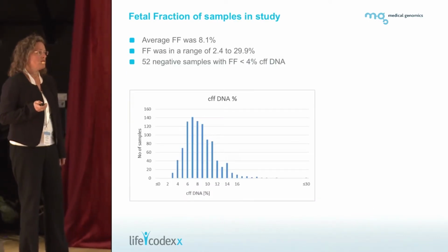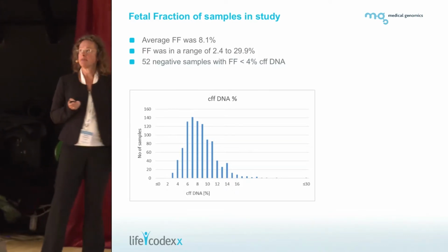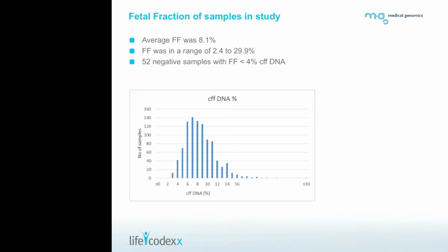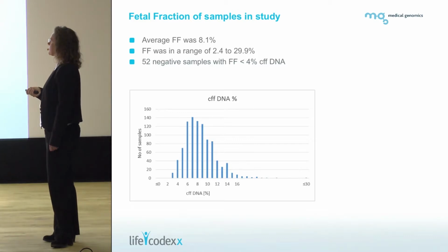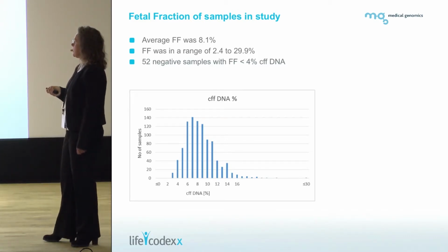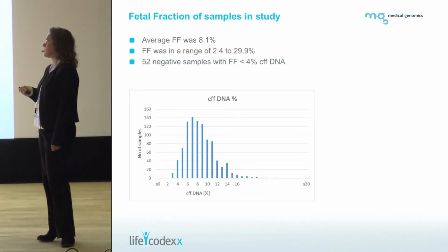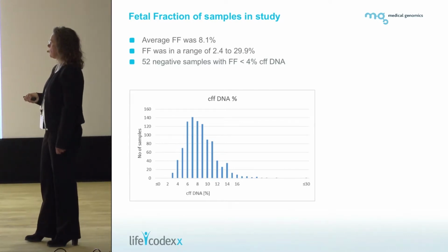And this is an overview about the situation regarding fetal fraction in the clinical study samples. So the average fetal fraction was 8%, and the fetal fraction was in a range from 2.4 to 29.9, and remarkably, 52 samples, which we classified negative, had a fetal fraction of lower than 4%.